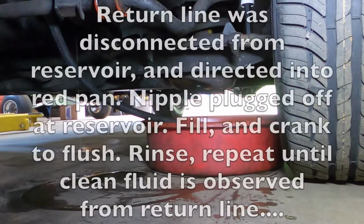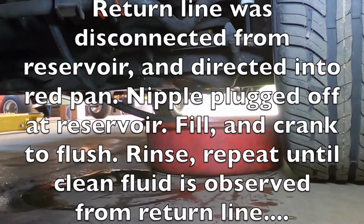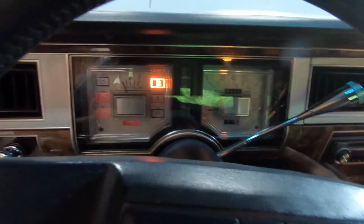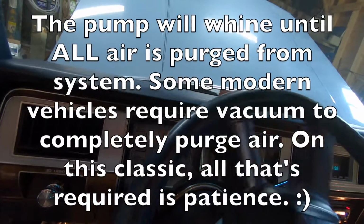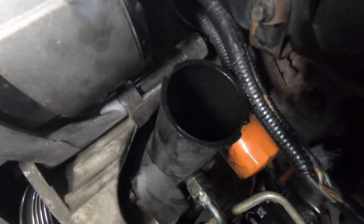It's full now. So the pump's working, that's a good thing. I'm gonna call that good. She's a whiner. It's quieting down a little bit. Dropped quite a bit there.